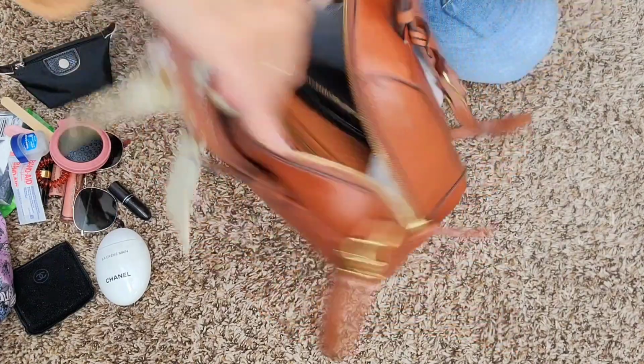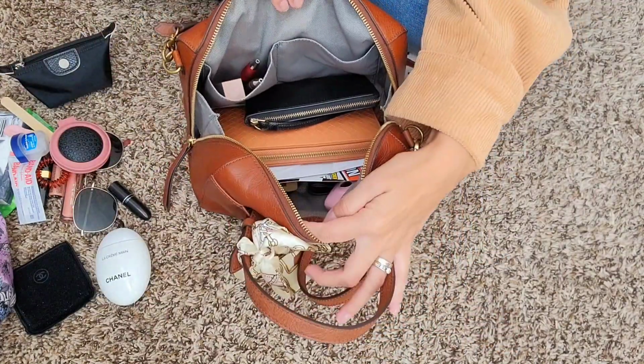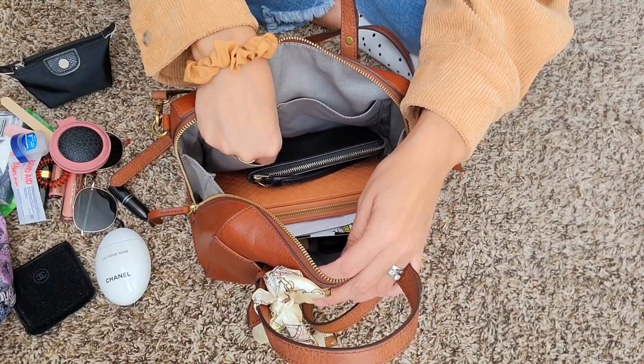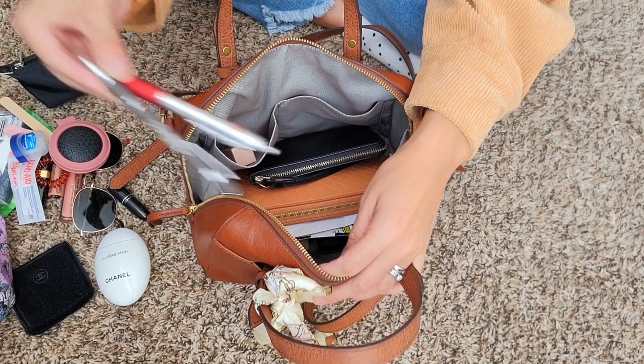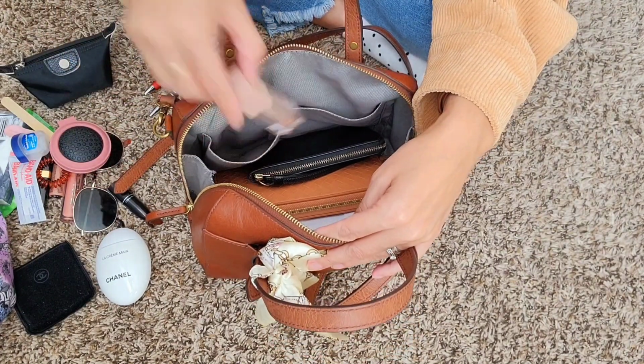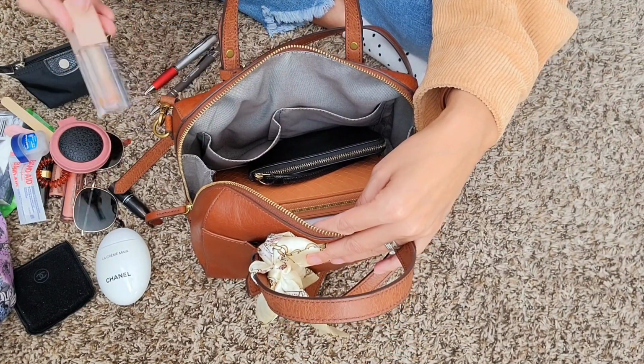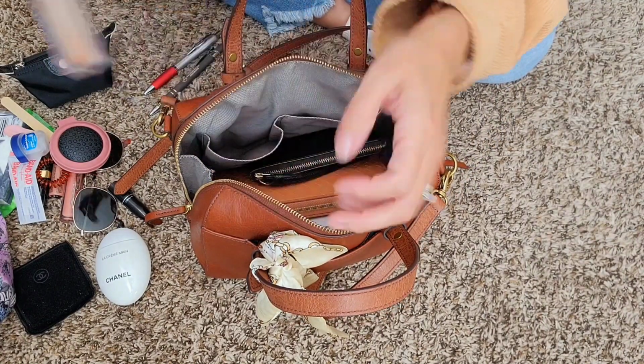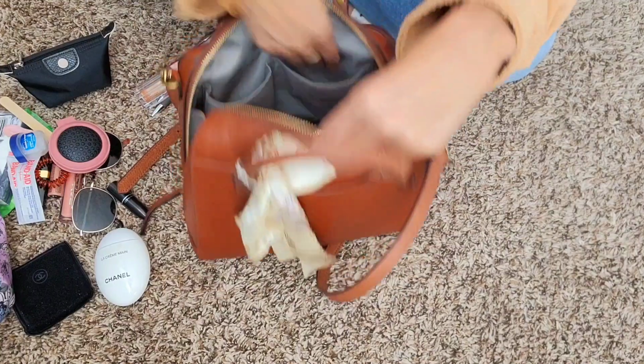We're going to go to this side of the bag now, which has two slip pockets, one, two. And right here, I have two pins, lip gloss. This is my favorite. You can tell it's empty. So that's it, it's empty.